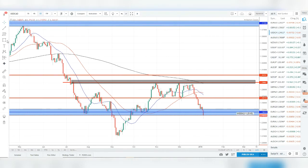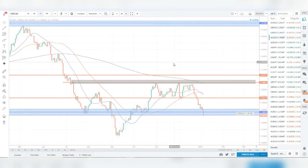I would like to see a little bit of an opportunity to get in at a better price if we saw a little bit of a rally up here and then we saw price continue lower again. That would be the ideal setup, but the markets are always changing. You always have to stay on your toes, so we're going to have to wait and see what happens.